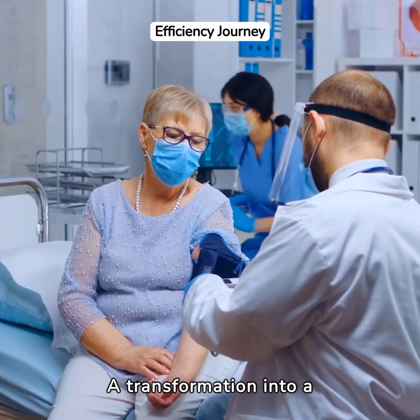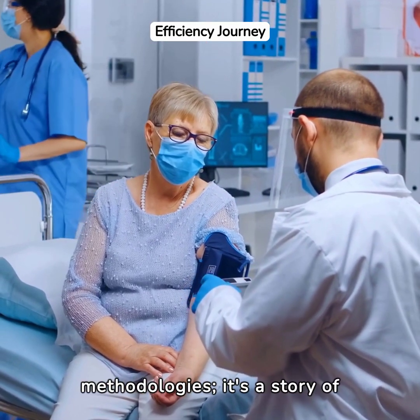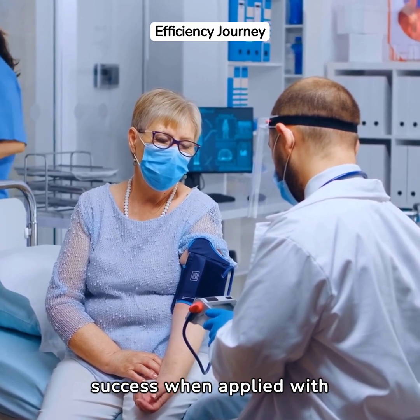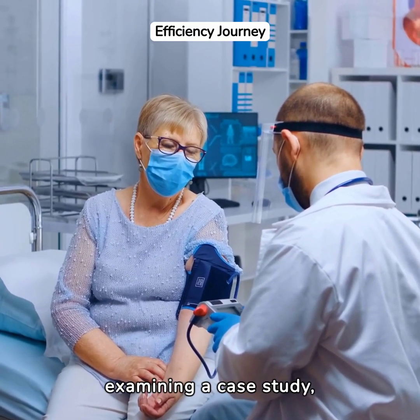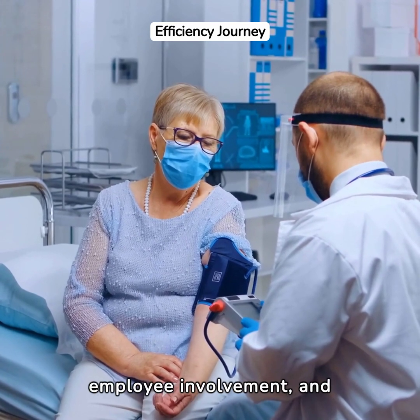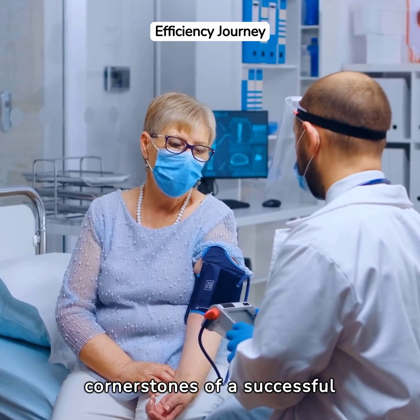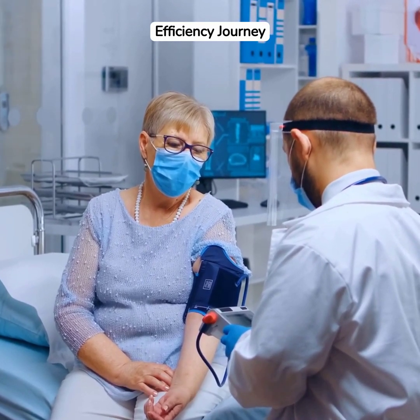A transformation into a lean office isn't merely about adopting new methodologies, it's a story of success when applied with precision. Through examining a case study, it becomes evident that meticulous planning, employee involvement, and continuous monitoring are the cornerstones of a successful lean office transformation.